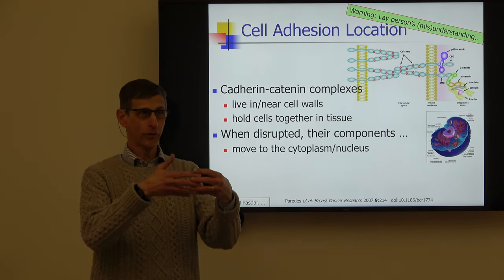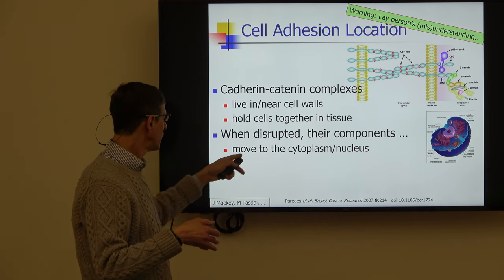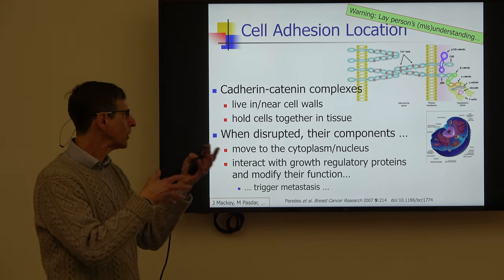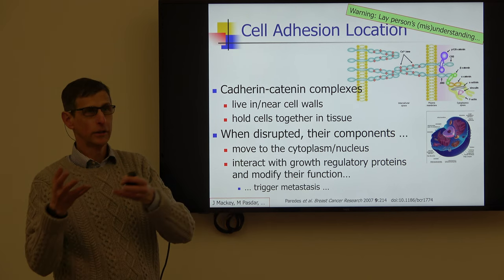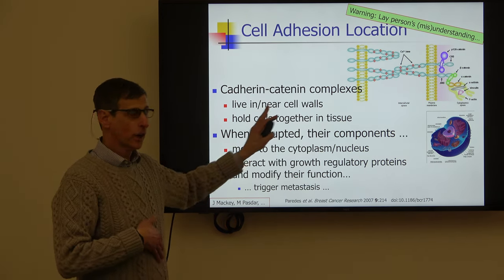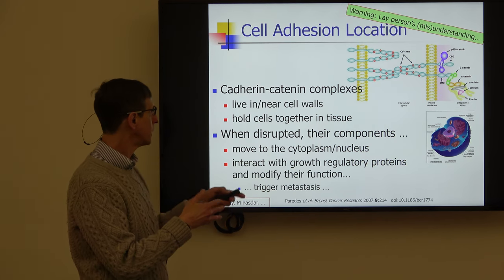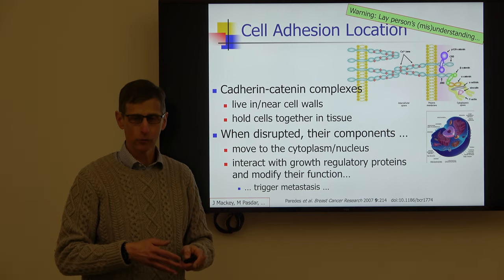When they go rogue, first, they're not doing their job as part of a zipper, and second, they seem to move to the cytoplasm and nucleus, and they interact with growth regulatory proteins, and they think it might trigger metastasis and maybe lead to relapse. So that's my understanding of the biology. You probably know much more about it than I ever will, but that's the idea of these catenin complexes and what they do.